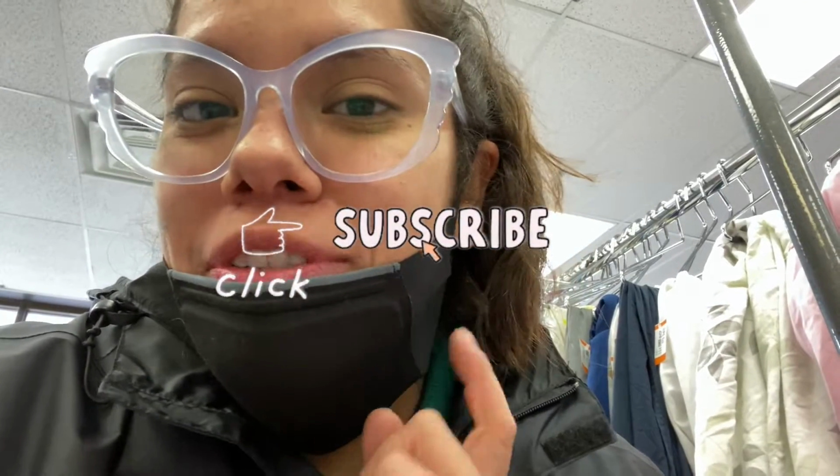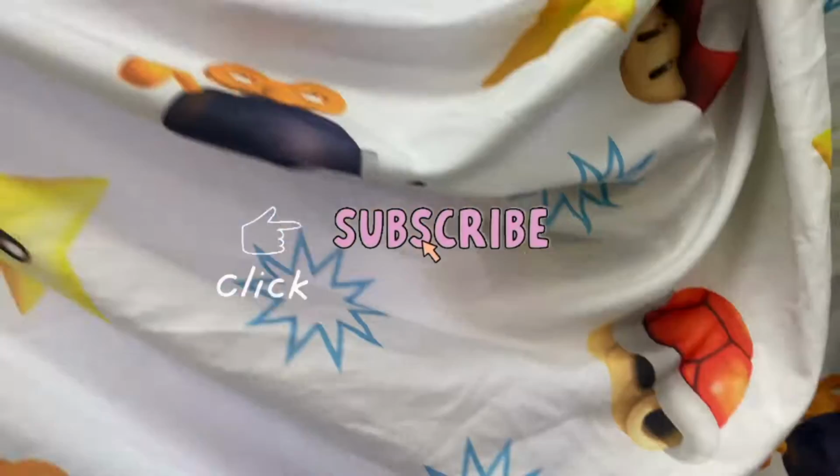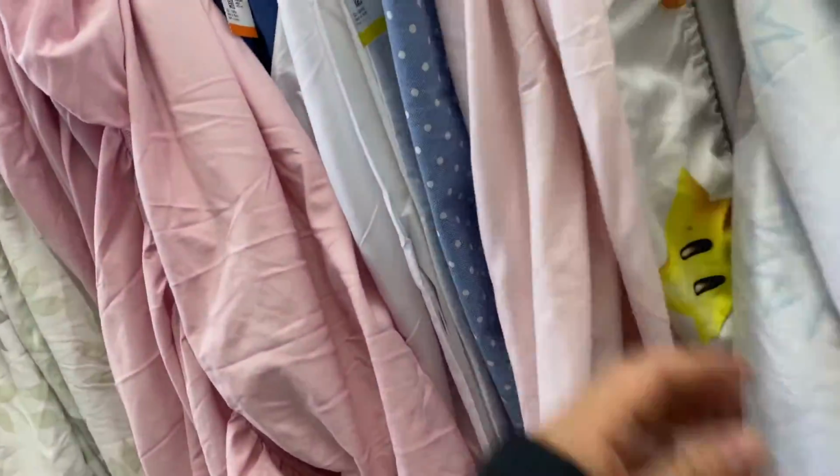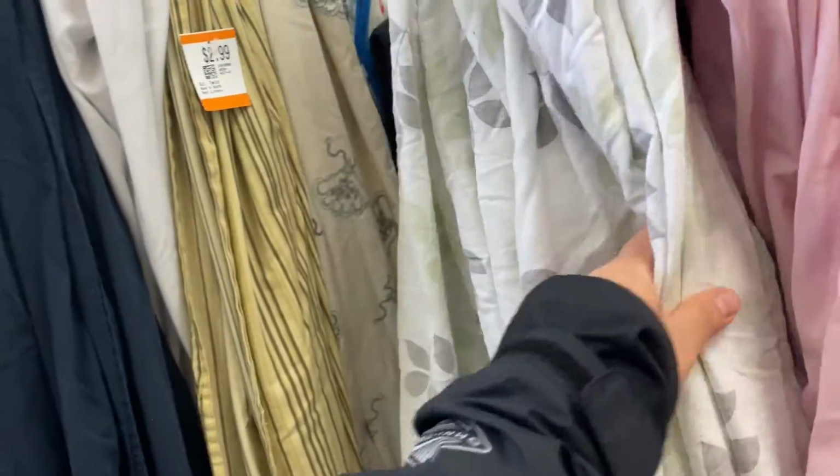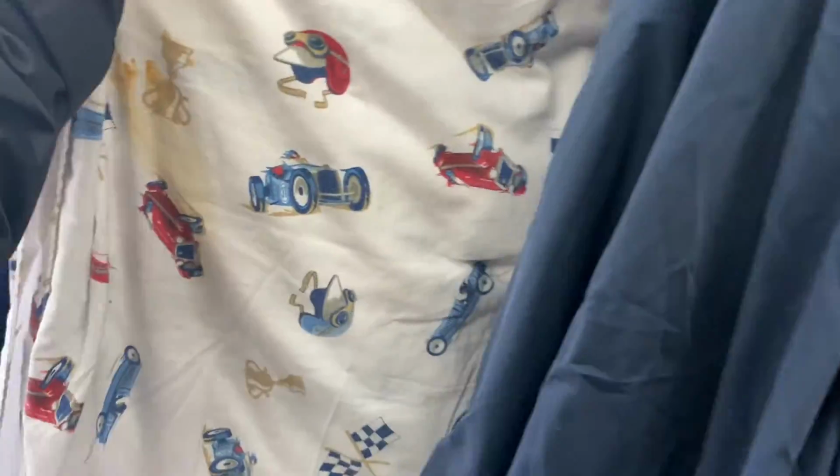We are here at the thrift store, Monday half off. Let's go ahead and see what we find. I keep finding some Mario sheets, and they're just the cutest ones ever. It stinks though, they're twin beds. For twin beds. It's always for twin beds. Whenever I find some cute sheets, it's always for twin beds.